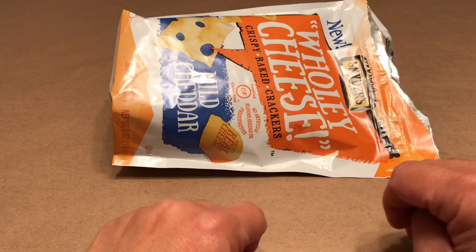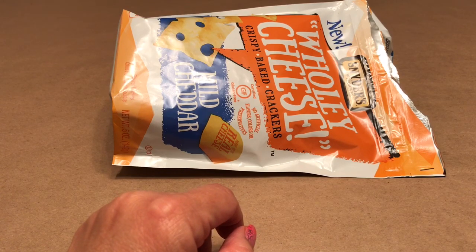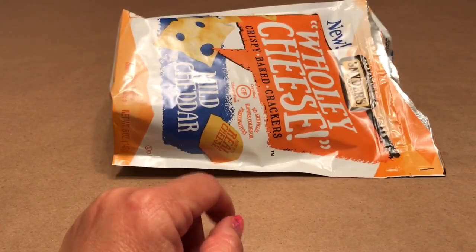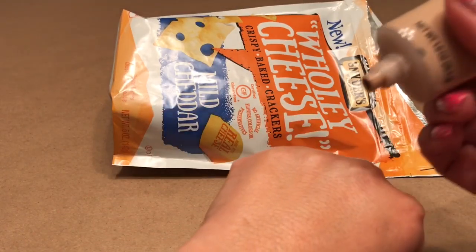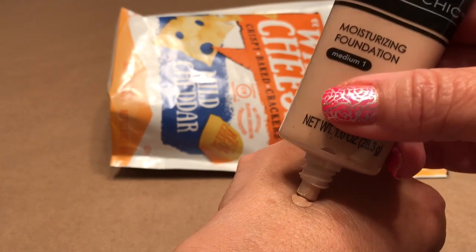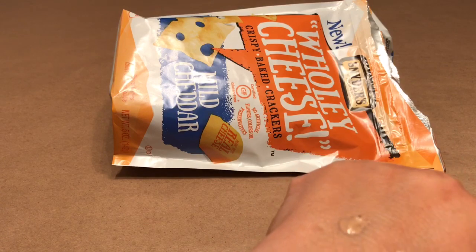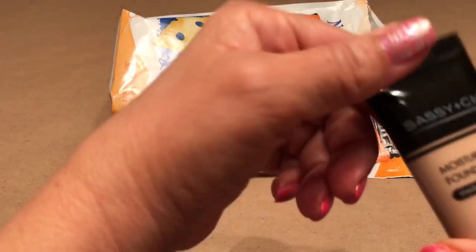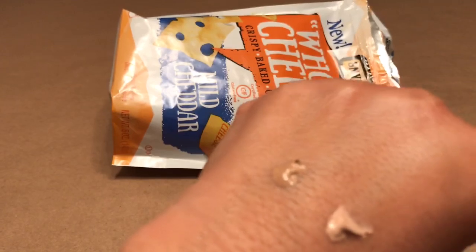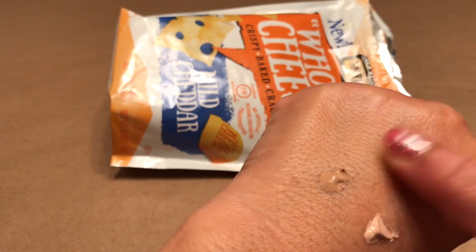Before we get started with the reviews, one of the items that I'm going to be reviewing is the Sassy and Chic Moisturizing Foundation right here, and the BB Cream right here. So before we get started, I'm just going to apply a little of the Sassy and Chic right here, just a little bit, and a little bit of the BB Cream, just a tiny bit, okay? And even though they both say it's a medium one, it does look a little different. The BB Cream seems to be a little bit lighter than the foundation, but it doesn't really matter.